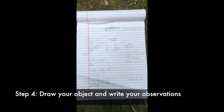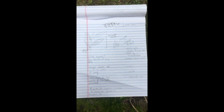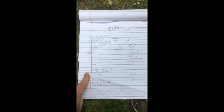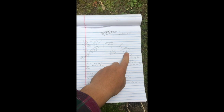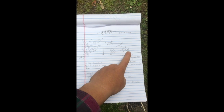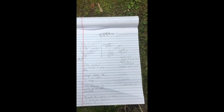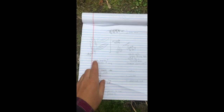And this is an example of some of my sketches and my observations. So I estimated that some of the leaves were 3 inches wide. I noticed that most of the flower clusters were in groups of 3, but then I noticed some as much as 5. So I made sure to add in that specific detail with a lot of counting. I drew a couple of views.